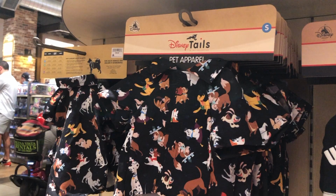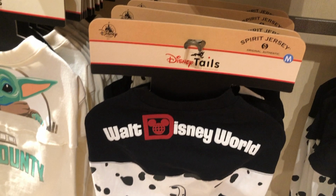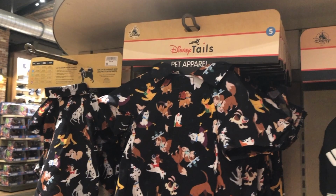So would this need to be something for your pet, not just, you know, like a shirt for you about your pet? There's always this pet apparel that I'm not a big fan of dressing my dog up. I think my dog's okay. That's why she has fur. So let's see what else we might find that she could really benefit from.